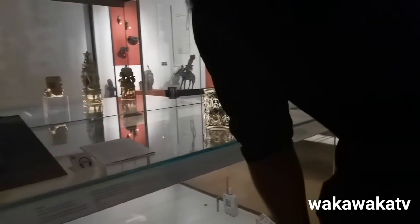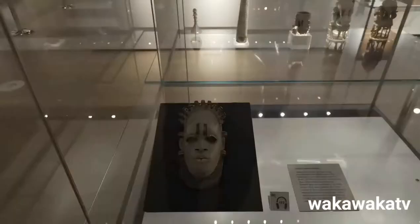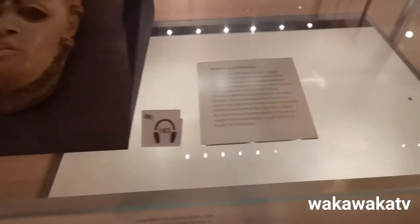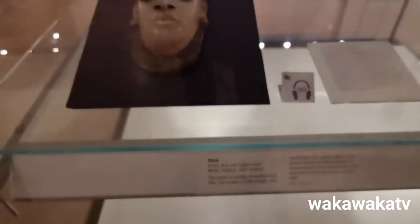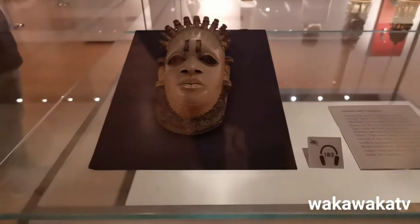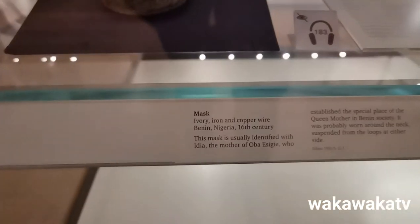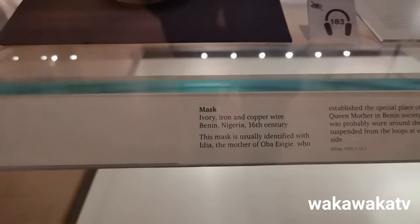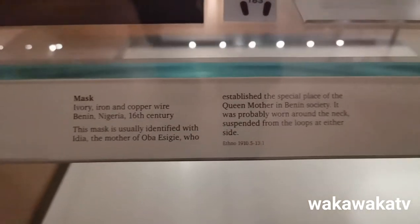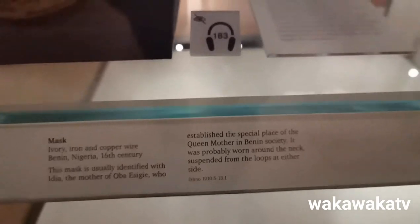Right here in front of me is the head of Queen Idia. I think this should probably be the most important artwork in the whole of the Benin Kingdom, or Benin Empire as it used to be called. Yes, an ivory carving of Queen Idia. You see the mask: ivory, iron, copper wire, made in Nigeria, 16th century. This mask is usually identified with Idia, the mother of Oba Esigie, who established a special place of Queen Mother in Benin society. It was probably worn around the neck, suspended from the loop on the top.